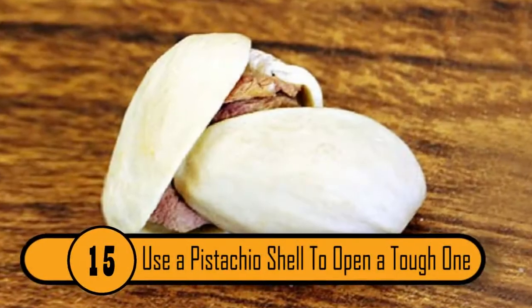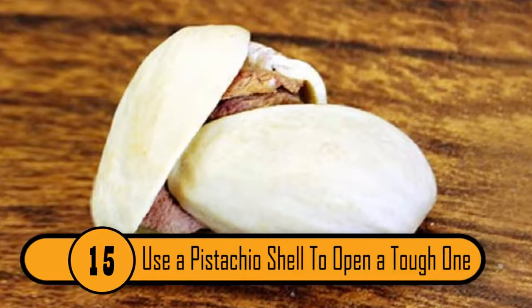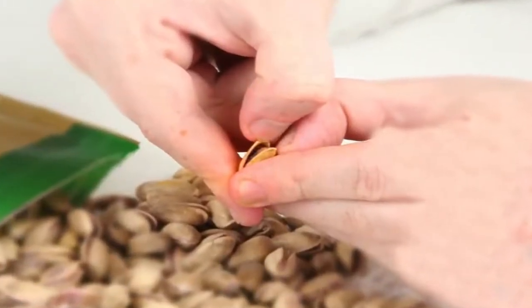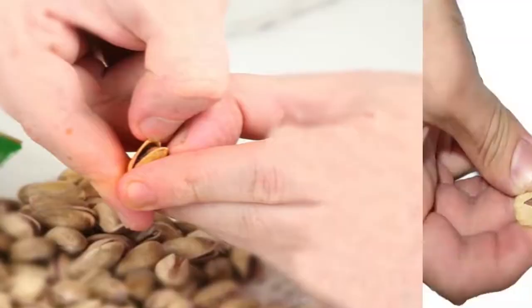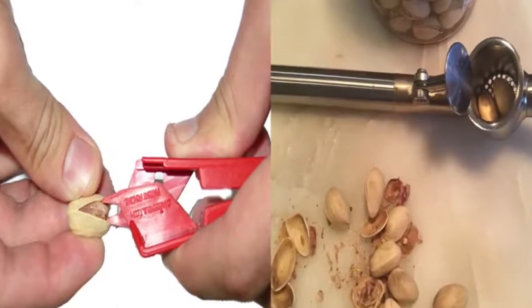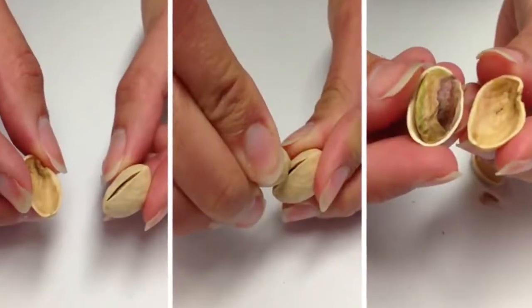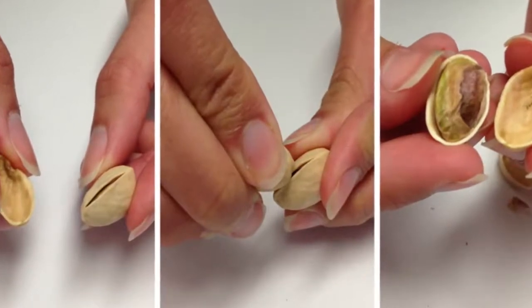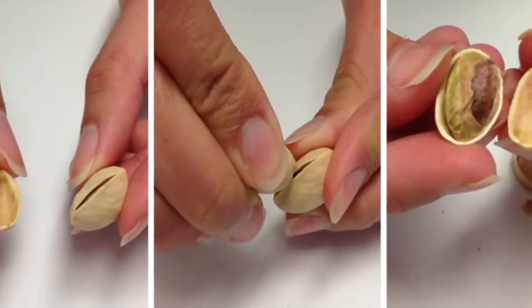Number 15. Use a pistachio shell to open a tough one. It's not uncommon to come across a pistachio shell that is especially difficult to open. Rather than throwing the pistachio away or getting up to get something to open it with, try using one of the discarded shells. Simply squeeze that shell into the pistachio and pull. This little trick will work every time.